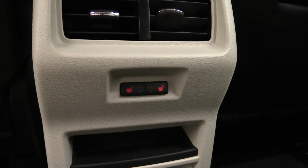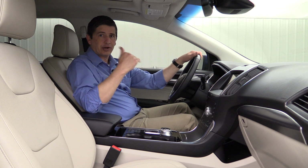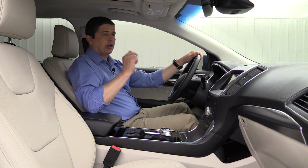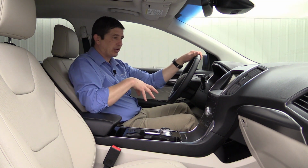Heated seats in the rear as well. So those two outside seats will get heated seats. You'll control those with the controls behind the console. So even those in the second row or the rear seat are going to have the heated seat in the wintertime, which can be really nice for them.